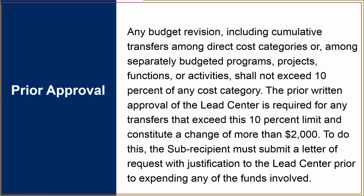And so prior approval, according to the award, is that any budget revision, including cumulative transfers among direct cost categories or among separately budgeted programs, projects, functions, or activities, shall not exceed 10% of any cost category. The prior written approval of the lead center is required for any transfers that exceed 10% and constitute a change of more than $2,000. To do this, the subrecipient, which are the service centers, must submit a letter of request with justification to the lead center prior to expending any of the funds involved.